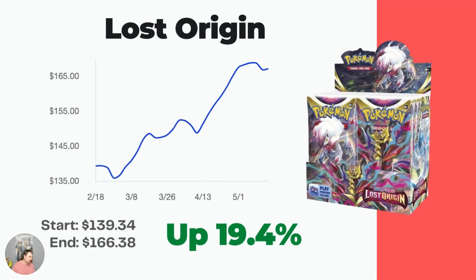Speaking of Lost Origin, one of my favorite sets is Sword and Shield, and it is up huge. These are hard to find. I think they actually are still available on Pokemon Center, and the MSRP would have been $143. If they are, I didn't check before recording this, so don't take my word for it. But last time I did check, which was a couple weeks ago, these were still available. So this one started at $139.34. Now it's up to $166.38. That's a nice increase of 19.4%.